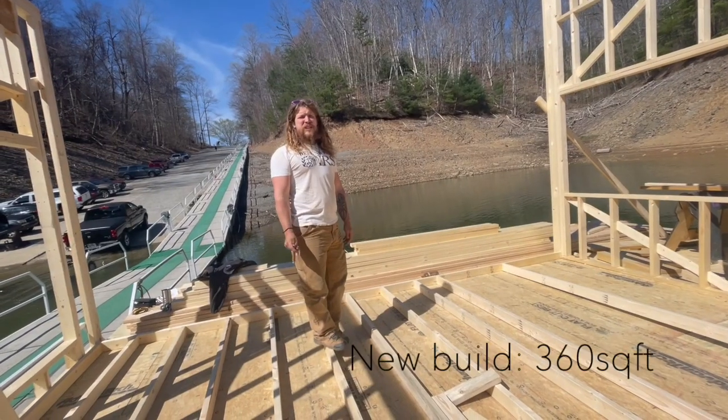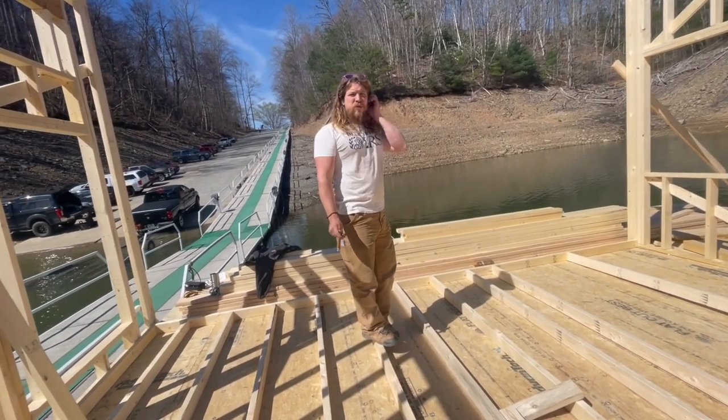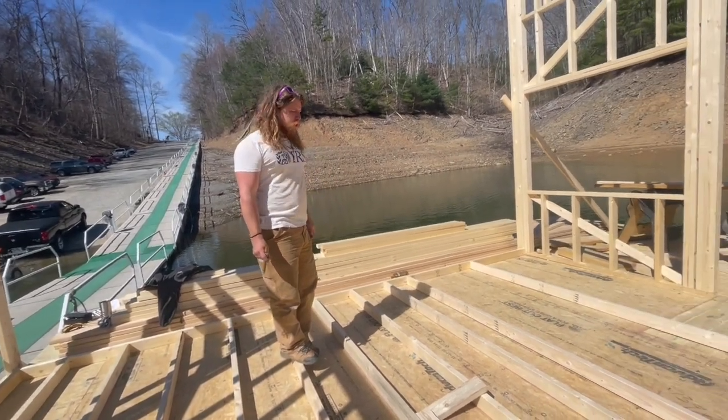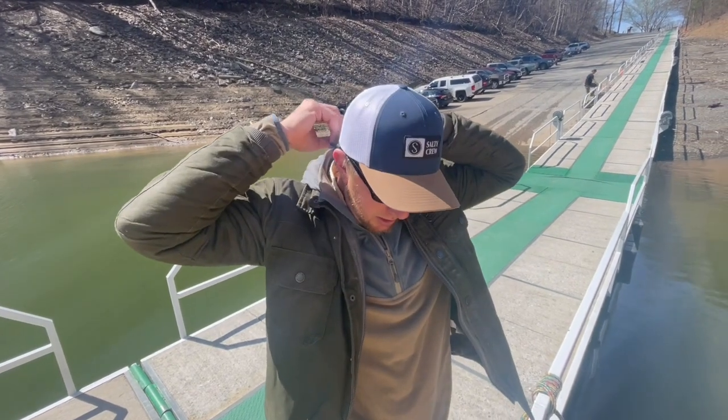225 inside. 225? Yeah. And this is 360? Yeah. Does that include the loft? Okay, so that's literally just the footprint of it. Yeah. It's awesome. That's so much space. What do you think? I think it's looking good. You happy with it? Yeah.